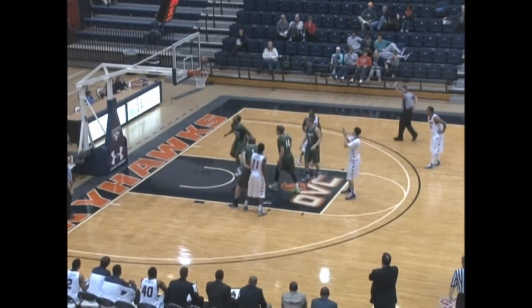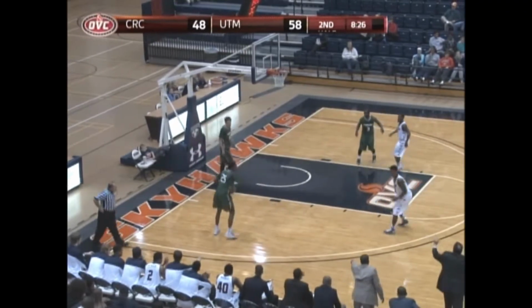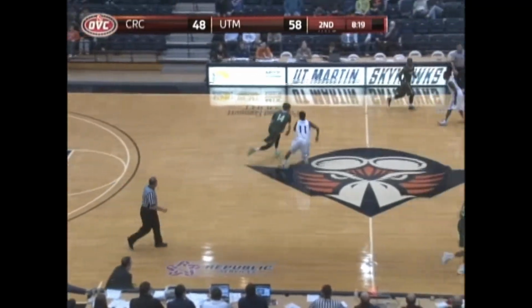57-48 the score. It's a Skyhawk lead. Free throw's good. That one hung on the front of the iron and found its way into the net. UT Martin up again by 10, double digits. 8 minutes, 20 seconds remaining.